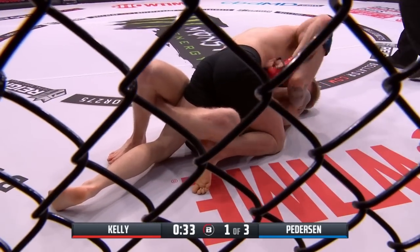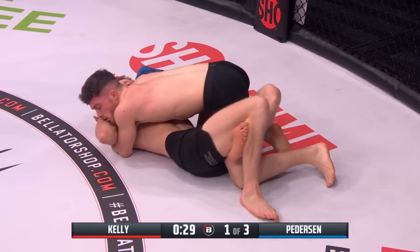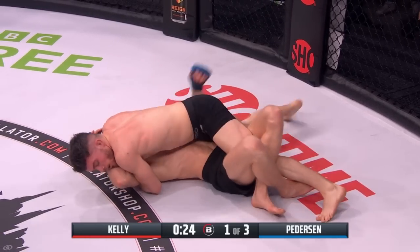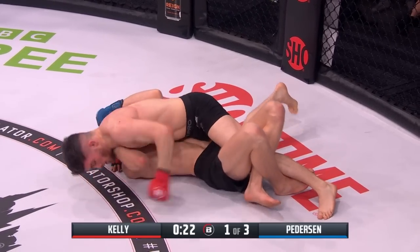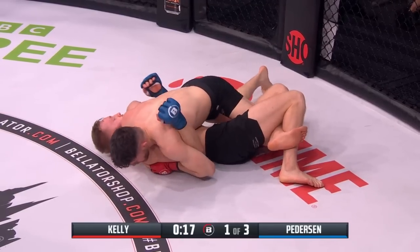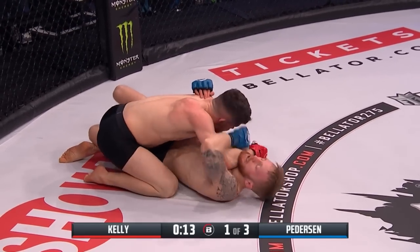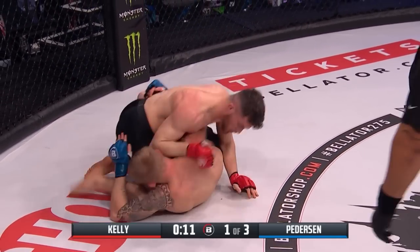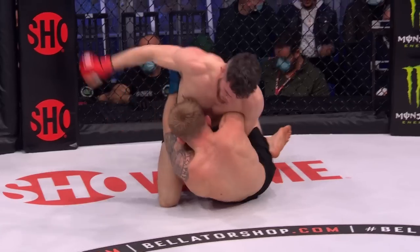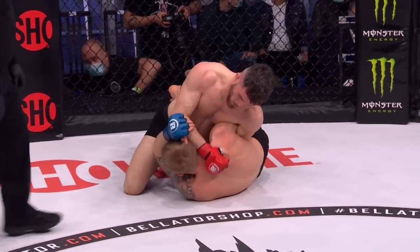Yeah, they're making Pedersen aware of how much time's remaining here. 30 seconds to go in this first round. Putting a lot of shoulder pressure forward, just trying to move his leg up, see if he can slide it through that half guard. Said he feels he's a more technical fighter than his opponent. He's trying to prove it here, and he's trying to pile on the pressure late in this first round.